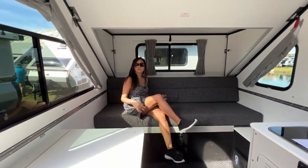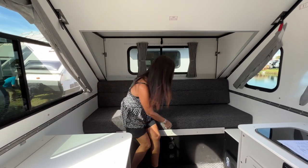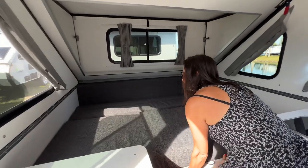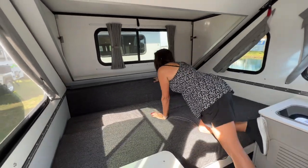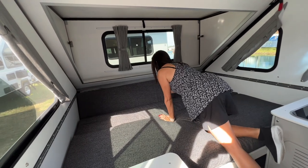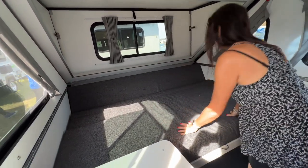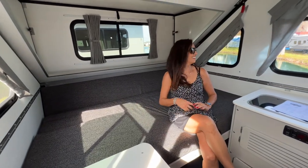You can sit back here and relax on the rear sofa, but this also converts into a bed. So you just slide this on out. And you have the cushions fall down into place. And right there you can see there's a bed. Now this can also be your nightstand.